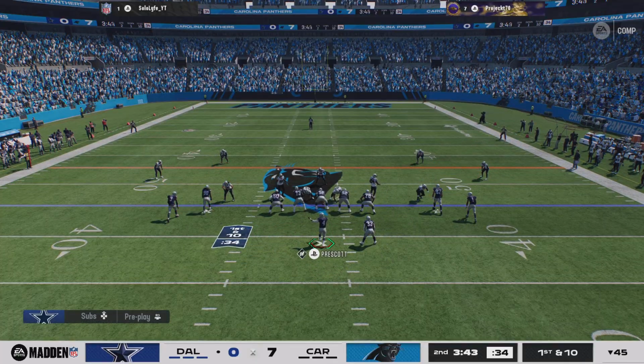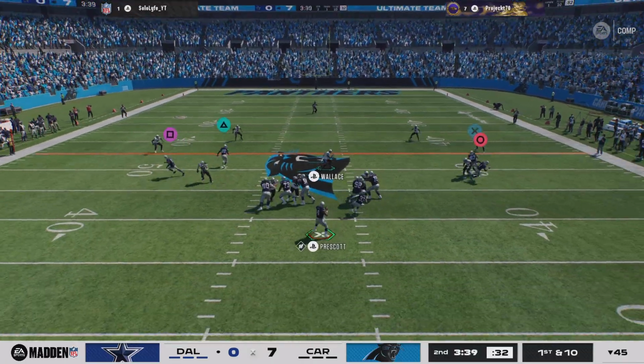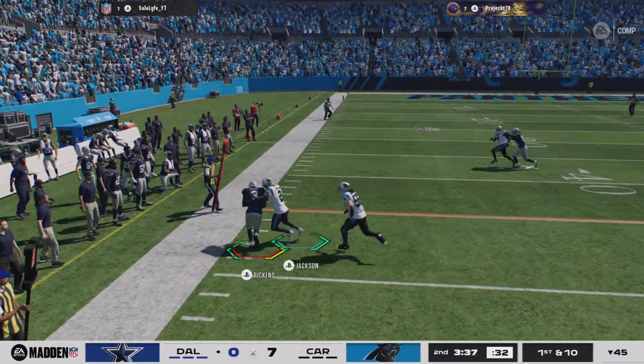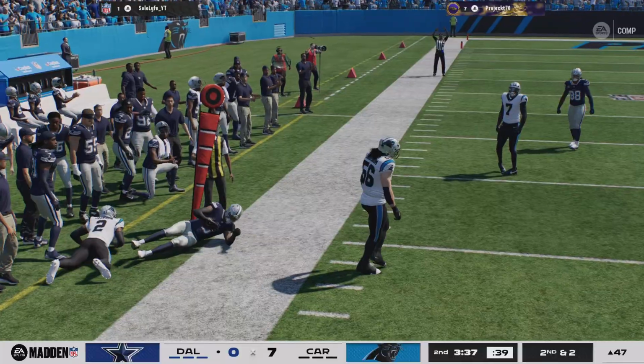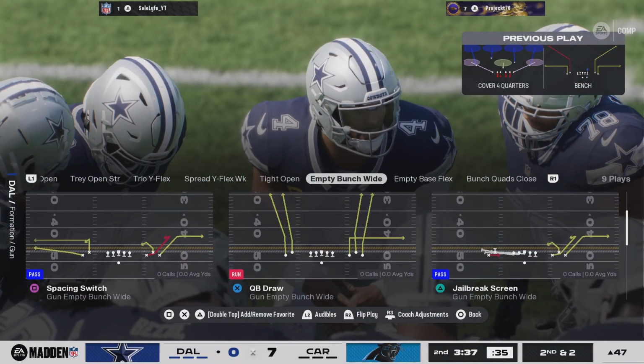First and 10 at the 45-yard line. From the gun is Prescott. Throw secured by George Pickett. And he's going to be driven out, but a nice pickup. Gained about 8, second down.